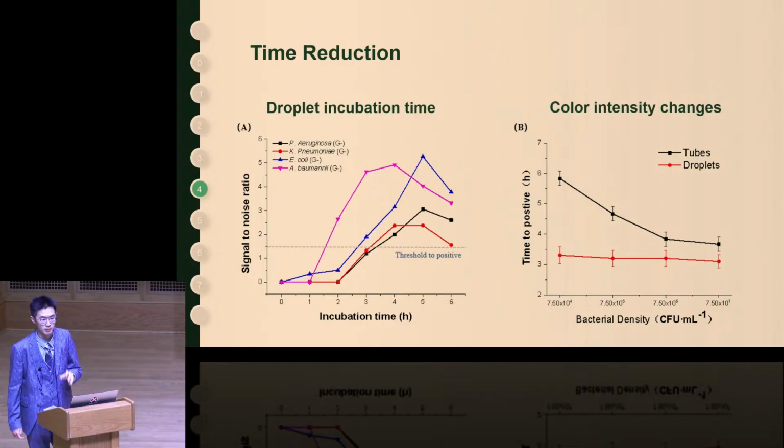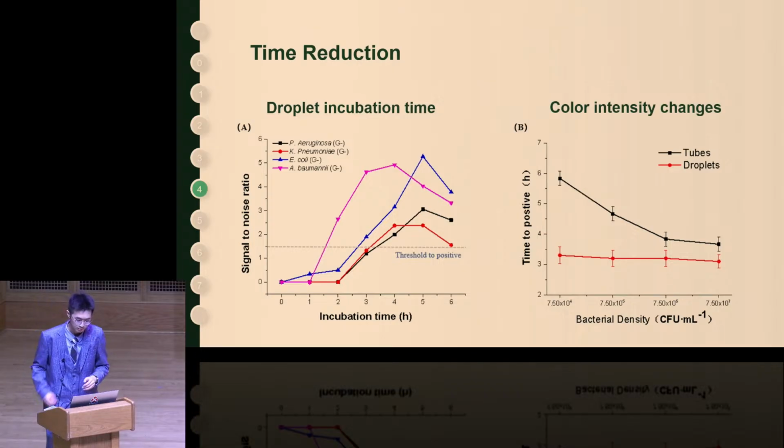So I have selected 3.5 hours as the most optimal time for the incubation. Now, the graph on the right, the B graph, is just another indication of how fast the droplet testing is compared to the traditional tubes.